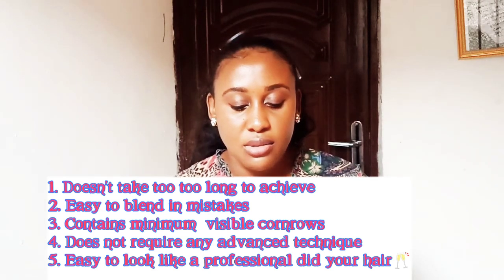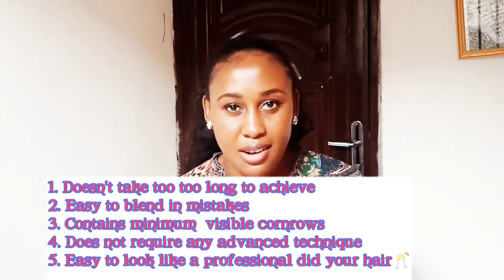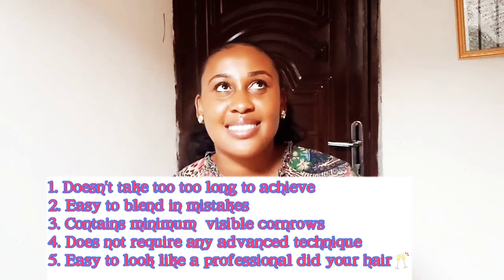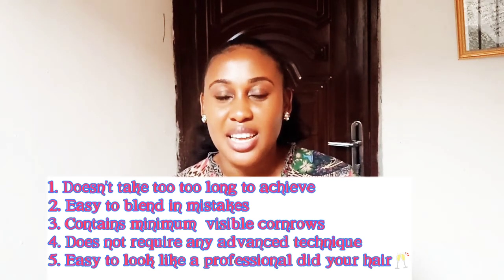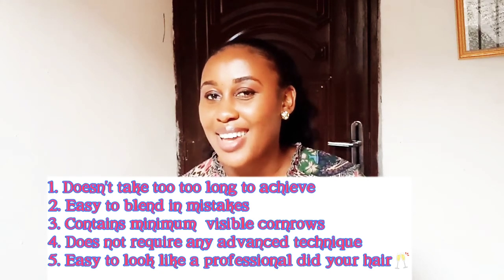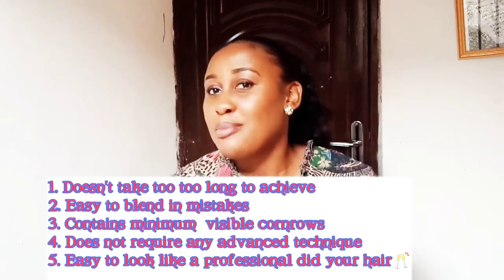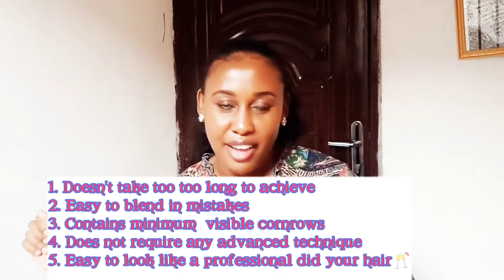The 4th thing I look out for is a hair that does not require any crazy technique, obviously. And the last thing I put into consideration is that when you are done, the hair has to look as if you actually went into a salon and had your hair done. The hair finishing should look nice. It should look like you're actually coming from a salon. People should not know that you did your hair yourself when you're out. So those are the 5 things I'll consider.